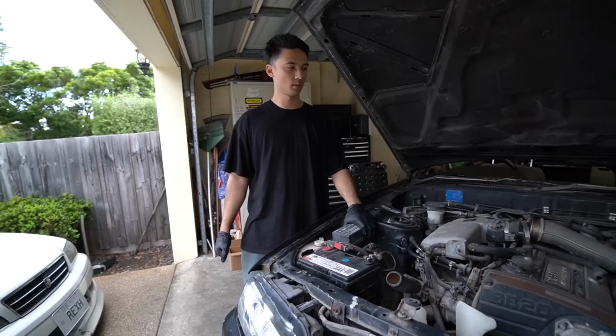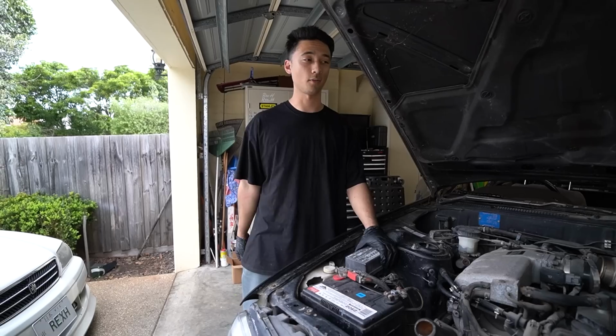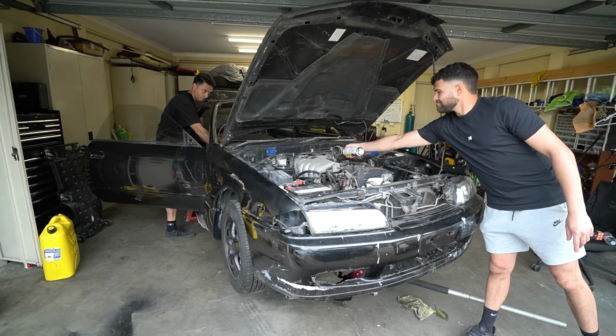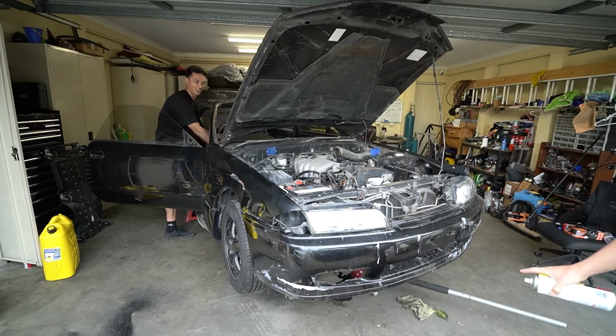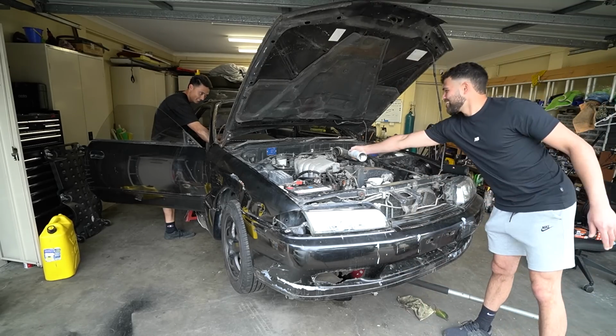I reckon we'll get some, what do you call it, starter fluid and spray it in, hopefully it runs. If it runs on starter fluid, that means it's just the injectors. That's a pretty simple fix. Go! Oh! Holy! Go again, go again. Ready?